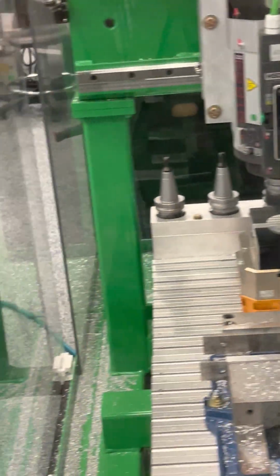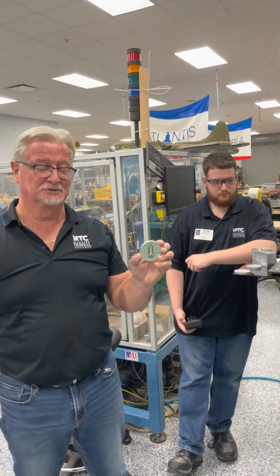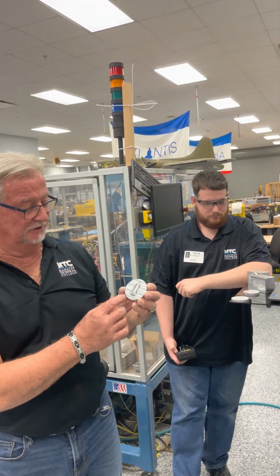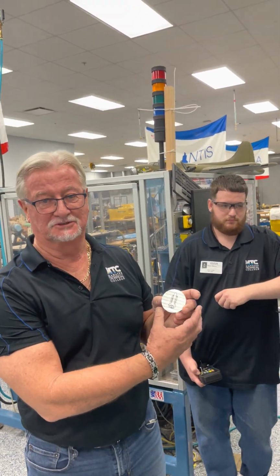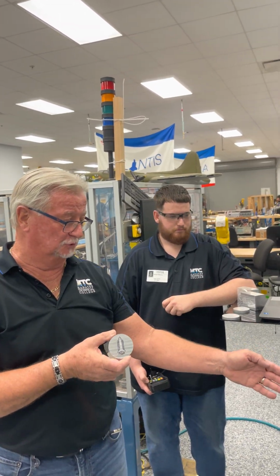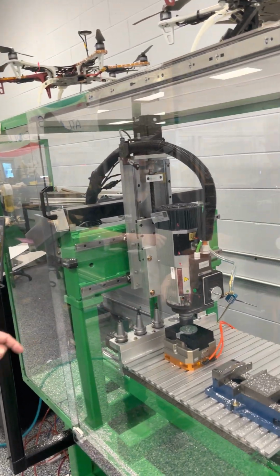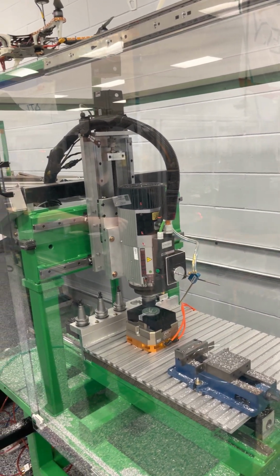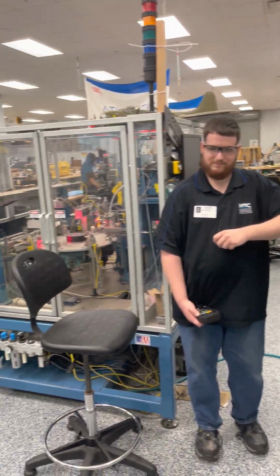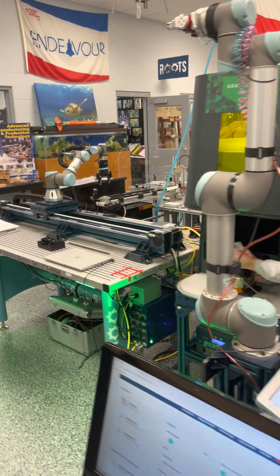So, in reality, what we're looking at is a coin like this. We're making our own medallions, and each student makes his own medallion, which is pretty cool. We have a 2.5-inch diameter piece of stock. We cut it on the horizontal bandsaw. We bring it in here, we put it in tool 1, it comes in and faces the whole operation off, and then we do the engraving at the end for the finished pass. So, come on by and I'll show you some other cool stuff that's going on here.